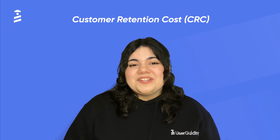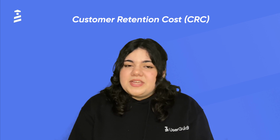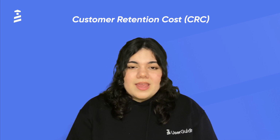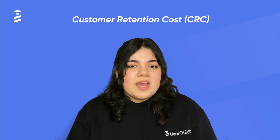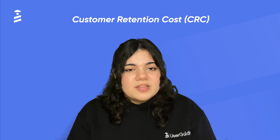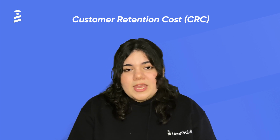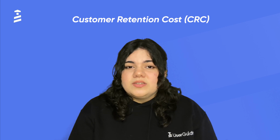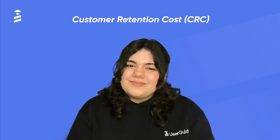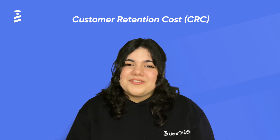At number 10, we have customer retention cost. If you have been in SaaS business for over a week now, you should be well aware that retaining your customers is as important as acquiring them. And this is a metric that should help you in customer retention and how much it costs. I strongly advise that you take good notice of this one metric, because if that one marketing campaign flops, this is the metric you should be running to.